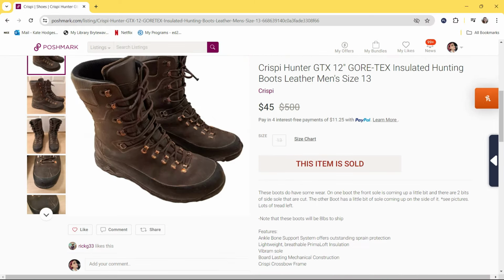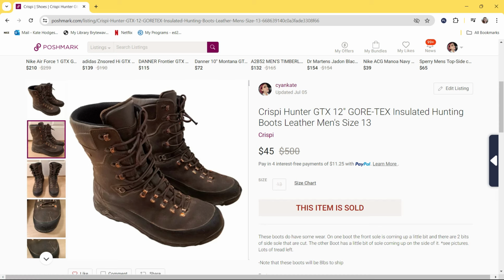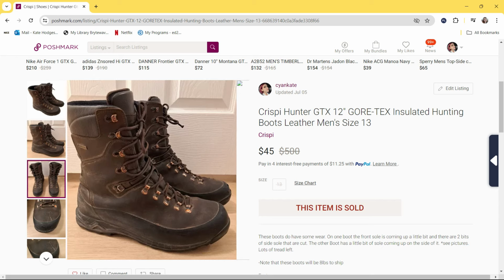Next, we have kind of a success of a sale, but also a fail of a sale. This is a Crispi Hunter GTX 12 inches Gore-Tex insulated hunting boots, leather, size 13. I listed these for $45. They sold for my full asking price, but you guys, even though I've been reselling for almost a year, I had no idea that if the package on Poshmark is over 5 pounds, the seller pays rather than the buyer. I had no idea. And so I think these weighed like 8 pounds. So I had to pay like 10 extra dollars or something.